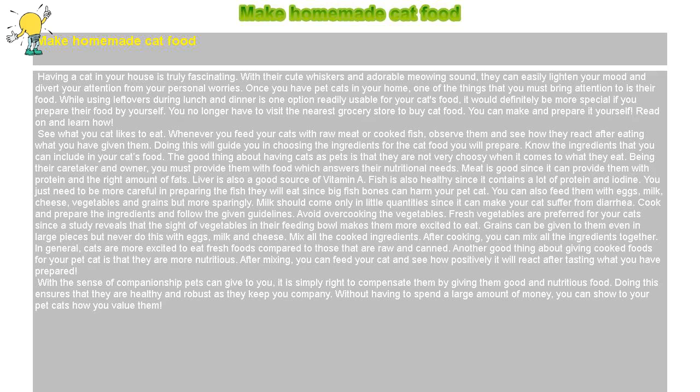Make homemade cat food. Having a cat in your house is truly fascinating. With their cute whiskers and adorable meowing sound, they can easily lighten your mood and divert your attention from your personal worries.